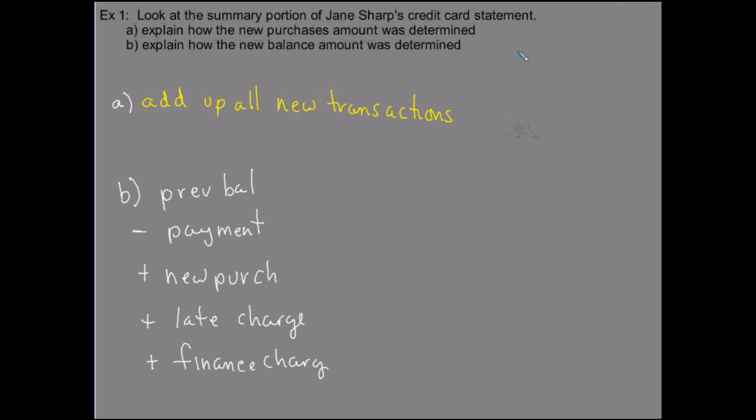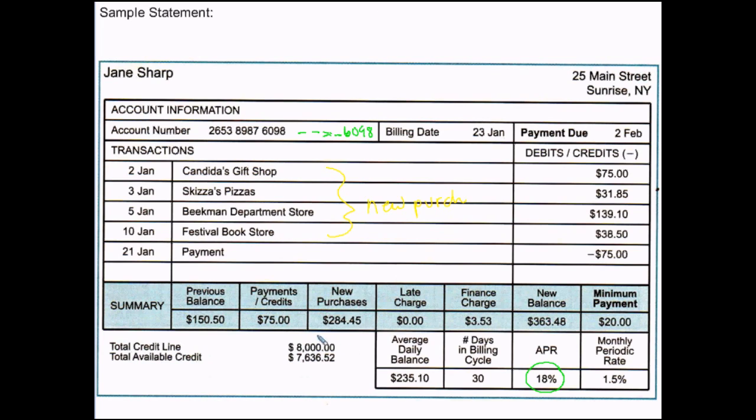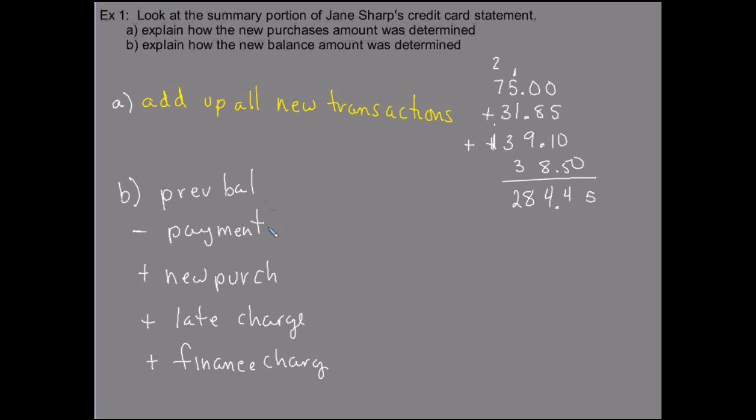If you go back to your statement right here, her new purchases: she bought gift shop for $75, and then she bought pizza for $31.85, and then she bought department store something or other for $139.10, and then she went to a bookstore and spent $38.50. So 9, 10, 18 plus 6 is 24, 10, 6, 8, carry 1, 284.45. We matched.